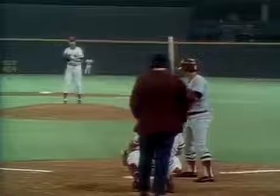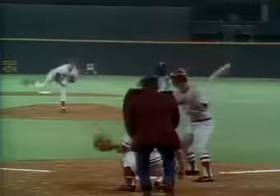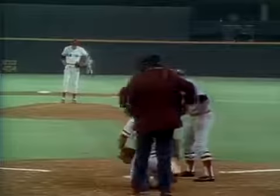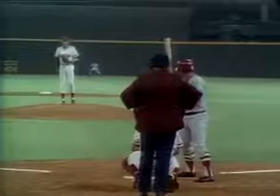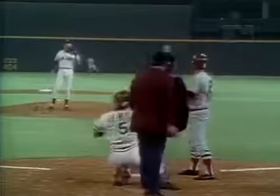Reds were almost invincible in this ballpark, winning 64 and losing only 17. That's not counting the wins that they had here against the Pittsburgh Pirates, 2 straight, in the National League Championship Series. 2 balls and no strikes, a count on the left fielder Carl Yastrzemski. He's 0 for 2 and has hit ground balls both times, once to Morgan and once to Tony Perez.